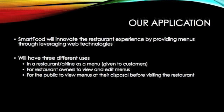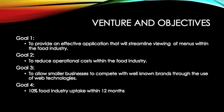SmartFood will innovate the restaurant experience by providing menus through leveraging web technologies. The application will be used in 3 different ways: in a restaurant or airplane as a menu given to customers, for restaurant owners to view and edit menus at their disposal, and for the public to view restaurant menus before visiting on their smartphone.